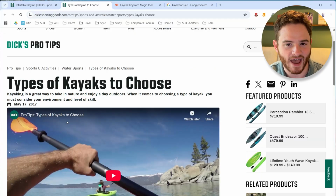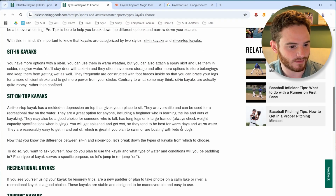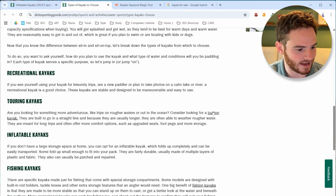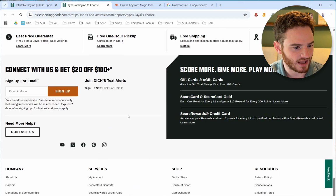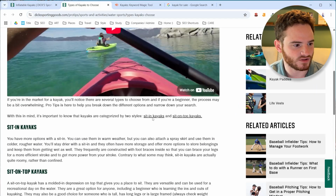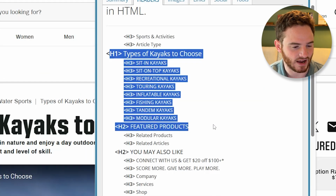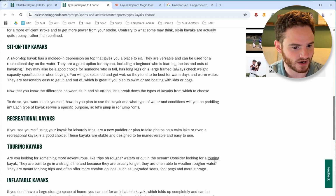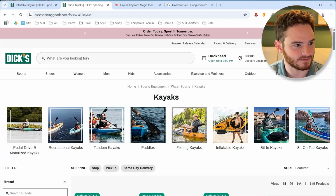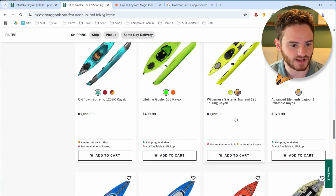So, off the bat, I love that they have a video that goes along with it. And then you can see tons of internal links. So you have sitting kayaks, sit on top kayaks. You have a touring kayak, which actually links to that main kayak page. You have fishing kayaks, and it's really just a succinct article going through the different types of kayaks and everything like that. And you can see you have a decent header structure. And so if we go on touring kayak there, we can see we go back to this main page. And writing these articles will help you to really push that individual page.